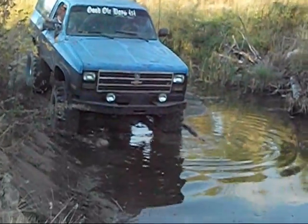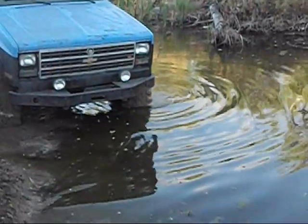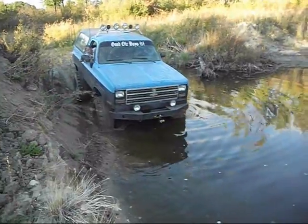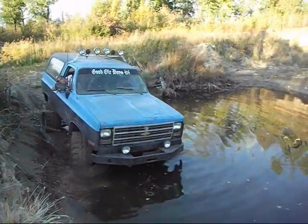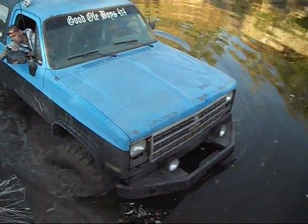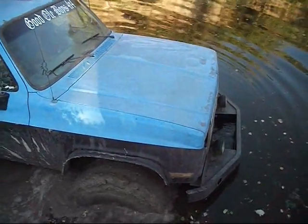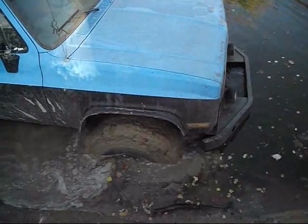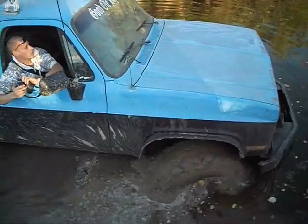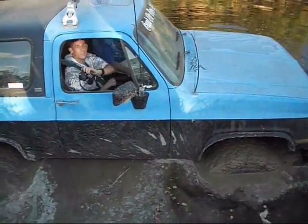Hey, I don't know if we might do the water hole. I'm not too sure which one he's going to do first. But if we're going to do the water hole, we should probably get down there. Don't know how deep it is. Fairly deep, so we don't know how deep it is. There he goes. How deep the water is.